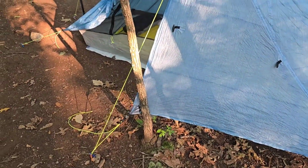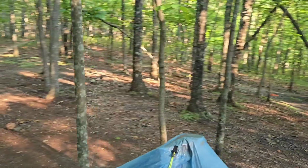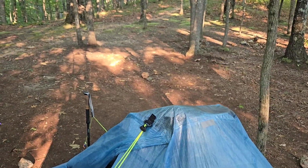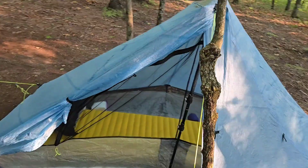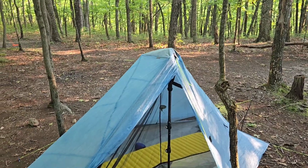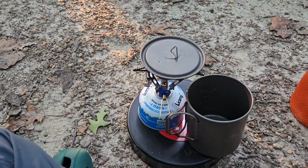I put it in this really awkward place between these two small trees in case I needed to run a rope between the trees and somehow attach it to the top of the tent to support it. But I think it's going to be fine. I've sent a message to Z-Pac's customer support to ask them about the replacement wires. So hopefully I can get those in a few days.